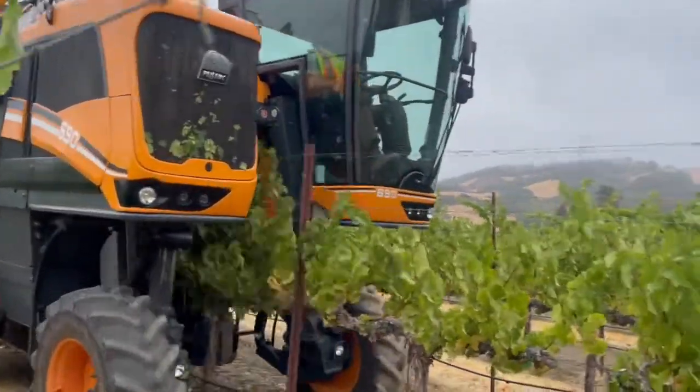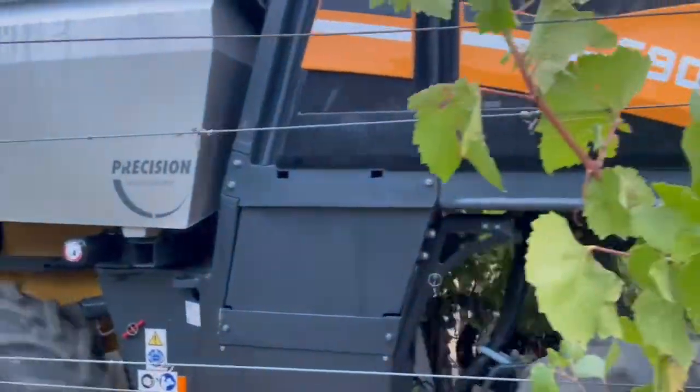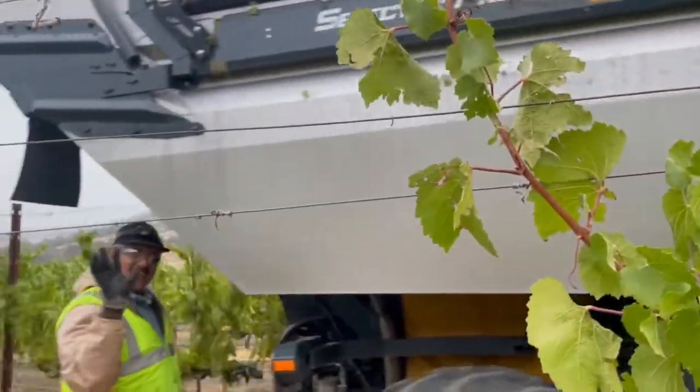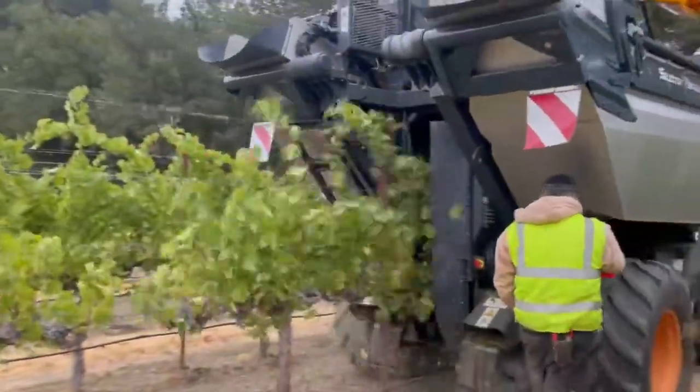Walking behind the machine there is another of my colleagues, that's Gerardo. And he's just keeping an eye on things, making sure the machine's doing a good job picking cleanly and not breaking the vines. Hey, Gerardo.